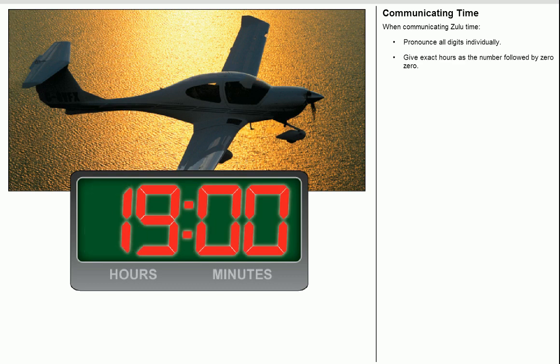When communicating Zulu time on the radio, give hours and minutes as four separate numbers, pronouncing the digits individually. For example, 0835. Hours without any minutes must still be followed by 00. One-digit hours or minutes must still have a leading zero. For example, 0100.